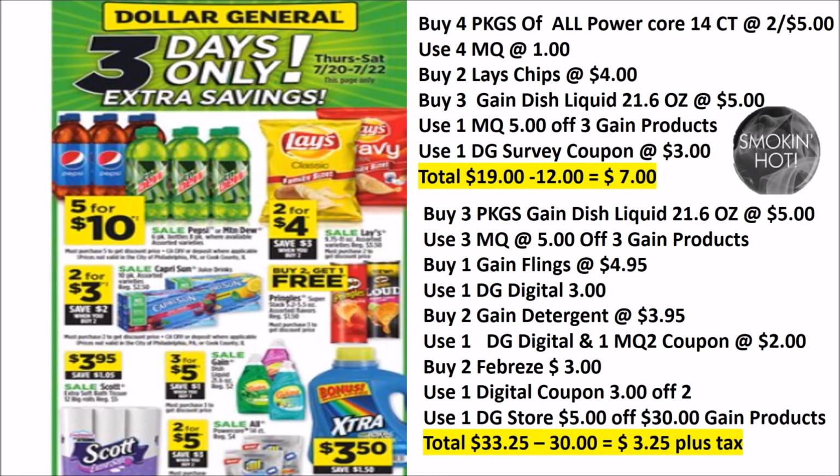This is Jan. Are you ready for these smoking hot deals? You've got 3 days only for all those extra savings, starting Thursday, July the 20th through Saturday, July the 22nd. So get your coupons together so you can be there at 8 o'clock when the doors open.